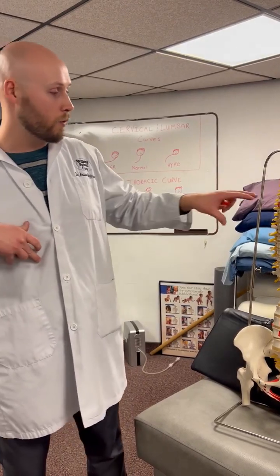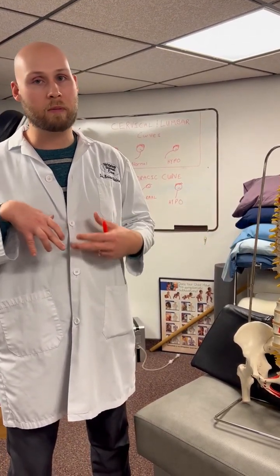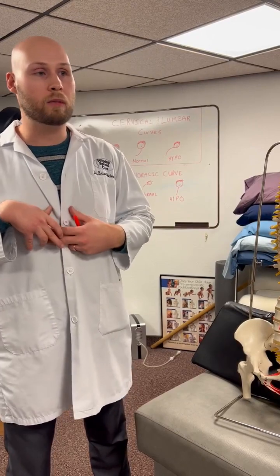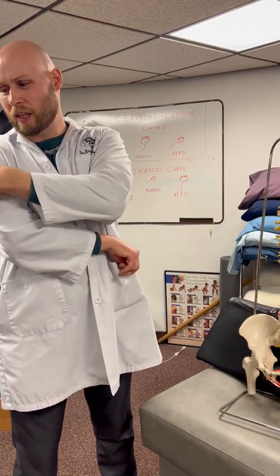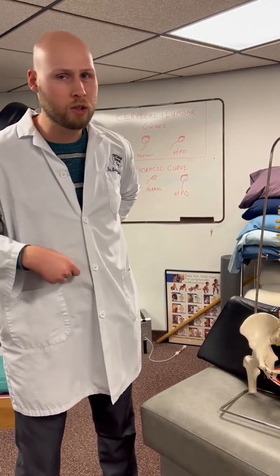Now, when someone has a misalignment or pain in the thoracic spine area, a lot of patients will complain of breathing issues, stomach issues. They'll even get a little bit of tingling in the back of their arm and even into their shoulder blade areas.